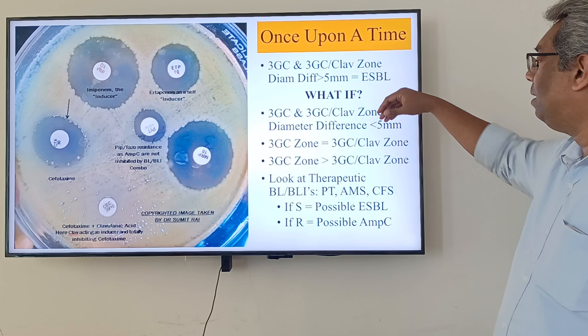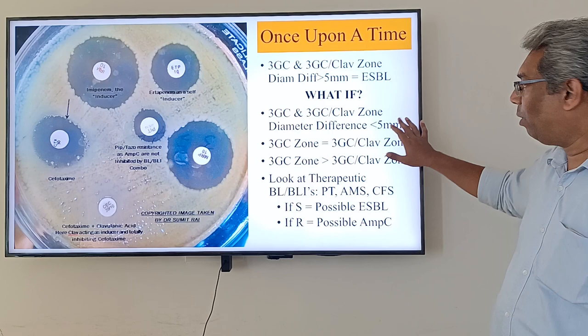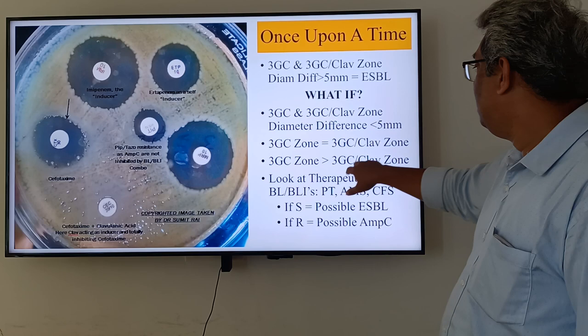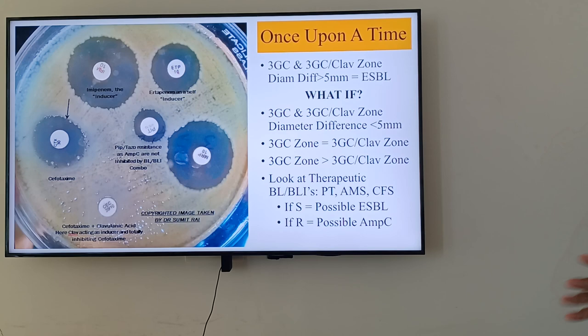But what if the difference between the third generation cephalosporin and the third generation clav diameter is less than 5 mm? What happens then? What if both the diameters are the same, or like I showed you, what if the diameter is different? Then you have to look at the therapeutic BL-BLI combinations, like piperacillin-tazobactam, ampicillin-sulbactam, cefoperazone-sulbactam. If they are susceptible, it is possibly an ESBL. If they are resistant, it is possibly an AmpC beta lactamase. So this will give you a picture.